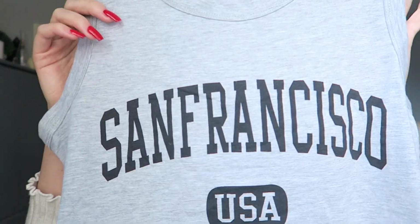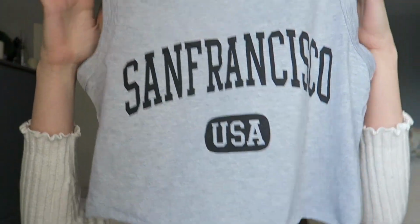So next up, I have this cropped San Francisco cutoff tank top. I have to admit, I don't necessarily love this item. It's not quite what I was expecting is really the issue with it. I thought it was gonna be more of a tight fit, and it's not, even though it's a size small, and I kind of would have expected it to be a little bit tighter on me. I probably didn't look closely enough at the pictures down below. It probably would have given me a hint as to the fit of it.